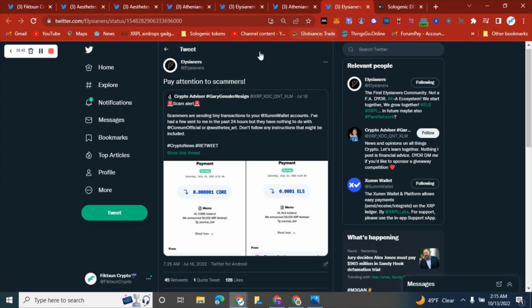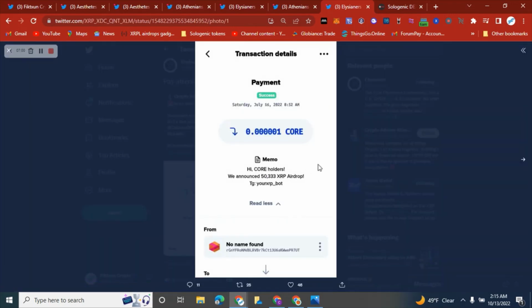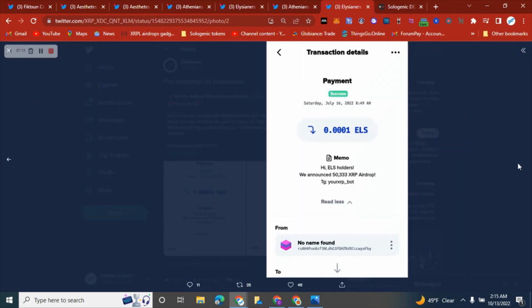Now, last but not least, pay attention to the scammers. People are sending out fragments of tokens in order to try to get you into their own ecosystems. Like you see, this is one that is dropping 0.00001 core, and it's just saying, hey, we got a 50,000 plus airdrop. Boom, and it shows you a tag or something like that.